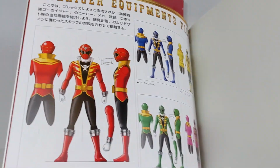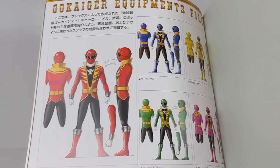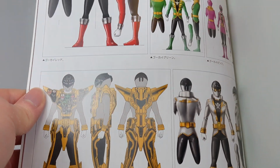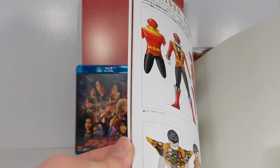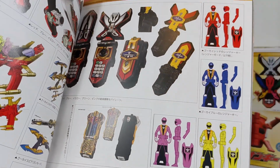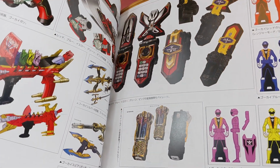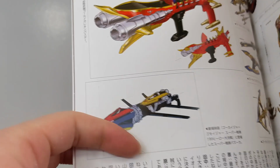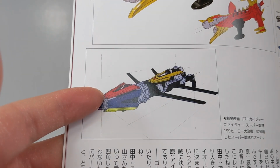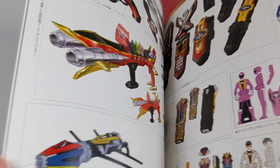Oh my god. Look at this. The Gokaiger equipment files. You get concept art of the suits. Oh, this is so freaking cool. Whoa, hold on. Look at that. Concept art of the Ranger keys, and the Mobirates. Oh, it's that Super Sentai cannon from 199 Heroes. And the Galleon Buster, the saber and the gun. Oh, holy crap. This is so freaking cool.